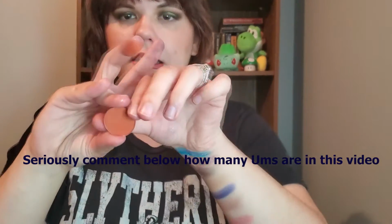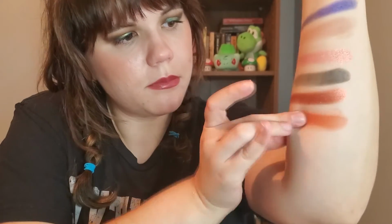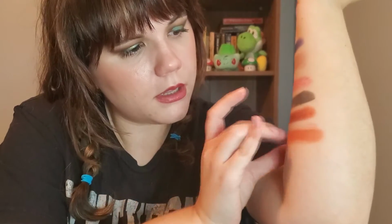So next is Spicy. It's just a terracotta orange. It's pretty pigmented, but I have more pigmented shadows. It's just the most pigmented out of the bunch here.